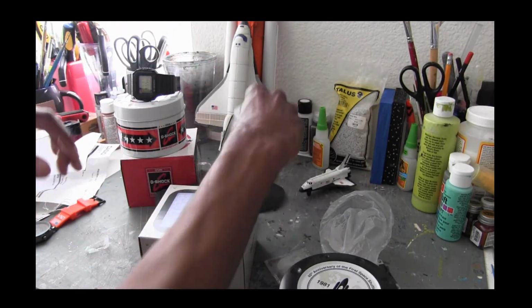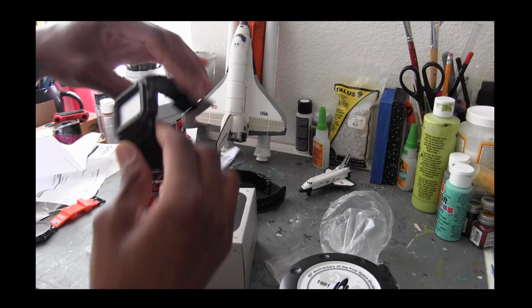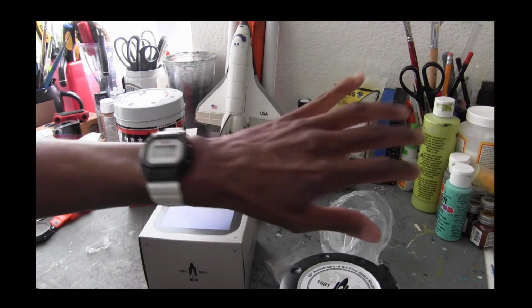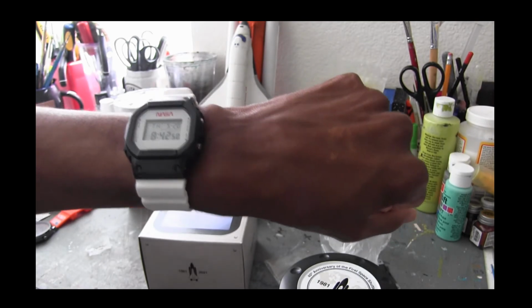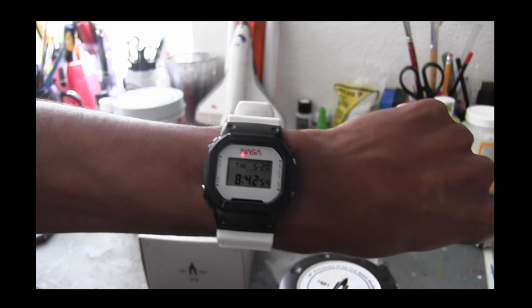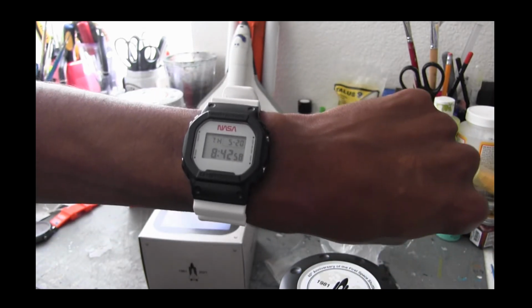But I do like my all black one, which I gotta get a battery for. And I do like my Tough Solar. And I got a couple other watches too. I like watches. So there we go. The G-Shock Casio Space Shuttle Anniversary watch. I love the Apollo one though. That one was fresh. I missed out on that one, man. I'm so mad. I went to go get it, but it was too late. That was last year.